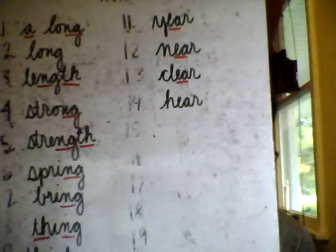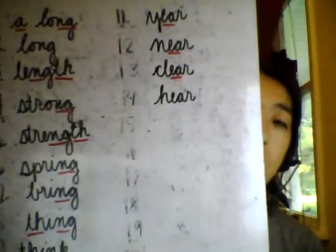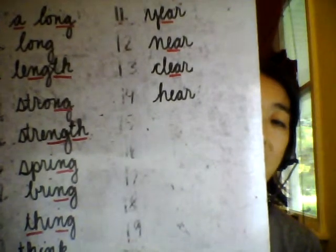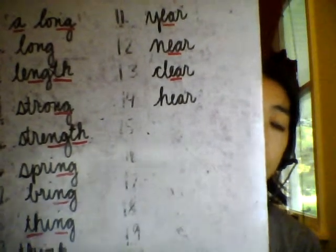Think to spell E-R. I remember this one because the word ear is actually in the word hear. Let's spell hear, as in I hear with my ear, out loud. Hear, H-E-A-R, hear. We're going to mark the E-A.